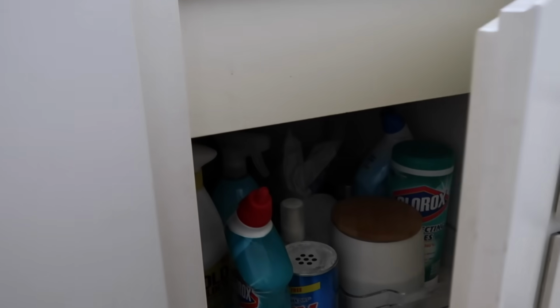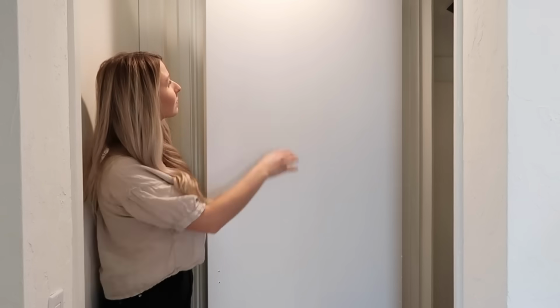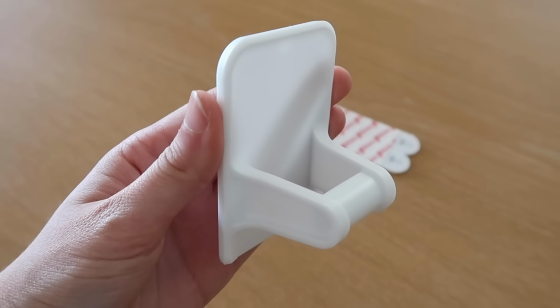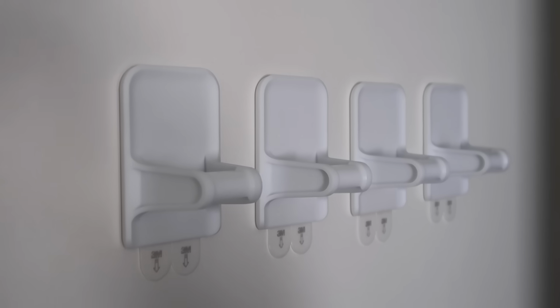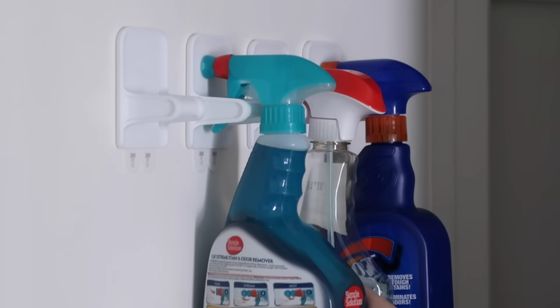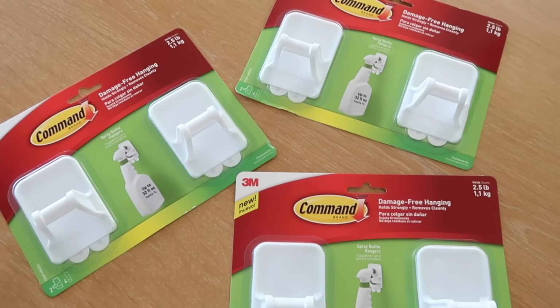If you have cabinets around your home filled with cleaning supplies, you can clear out that space and actually start using your cabinet door or even any door around your home to store those supplies. I'm using these 3M Command spray bottle hooks to create a vertical storage opportunity on the back of my door. This is now going to clear up space in my cabinets and create a new storage opportunity. These are renter friendly, they're super strong, and this creates such a tidy and neat organizational opportunity. These come in little sets of 2, so you can add or take away as many as you need.